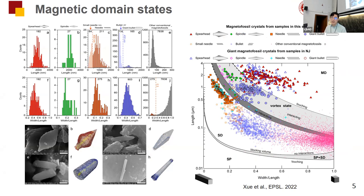We also did some morphological characterization and micromagnetic simulation to determine their domain states. We can see the domain states in this magnetic phase diagram. The spearhead, the triangles, are mainly multi-domain or multi-vortex. The giant bullets, the blue circles, and the spindles, the green diamonds, are mainly in the vortex state. The needles, the orange squares, are mainly single domain. The small blue circles are modern MTB-synthesized small bullet-shaped particles, also mainly SD. And the pink dots are prismatic and equant biogenic magnetite, mainly SD with some vortex states.